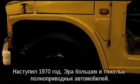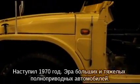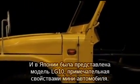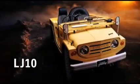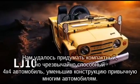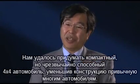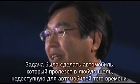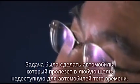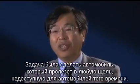It's 1970, and in an era when most four-wheel drive vehicles are big and heavy, the LJ10 emerges in Japan's unique mini-vehicle size. We managed to come up with a compact but very high-performance four-wheel drive vehicle within the constrictions of mini-vehicle design. The brief was to make the most of a smaller body to create a vehicle that could access those tight spaces unavailable to four-wheel drive vehicles of the time.